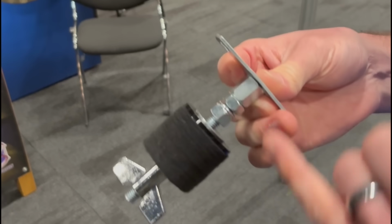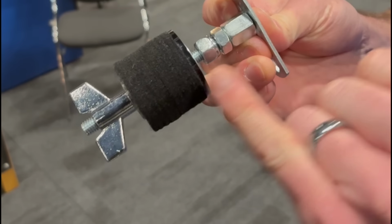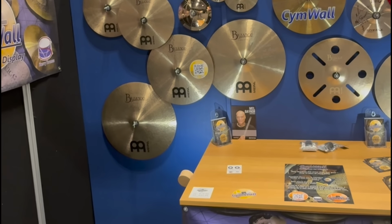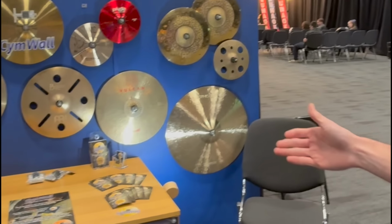It's adjustable, so there's a nut there that you can use to bring the felts further out. If you see the hi-hats over there, you can stack them so that one's further out and you can get them a bit closer in. Or if you have a really large, deep ride cymbal, it's not going to be touching the wall, we can get it so it's nice and floating.